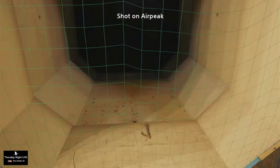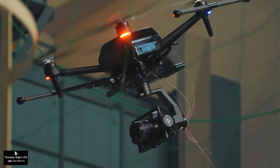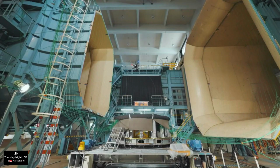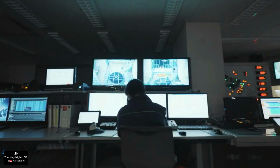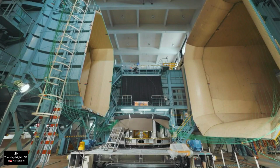Is the string there just to show the wind moving, or is it serving a purpose, do you think? I would imagine it's part of showing where the travel of the wind is over the drone. The string wants to have fun too, Ken. Of course. Yeah. Sorry. I hadn't thought about the needs of the string.